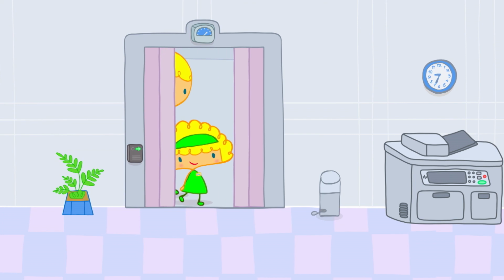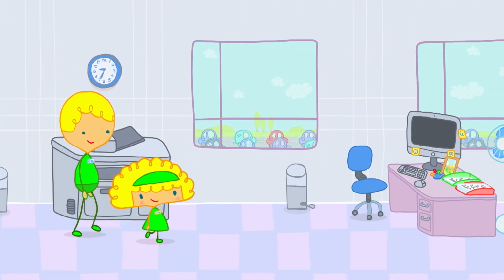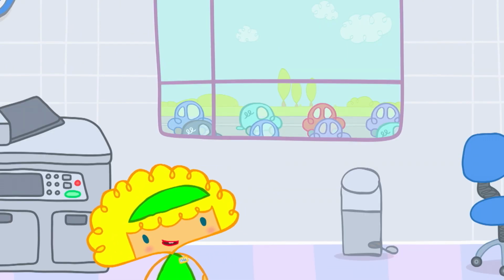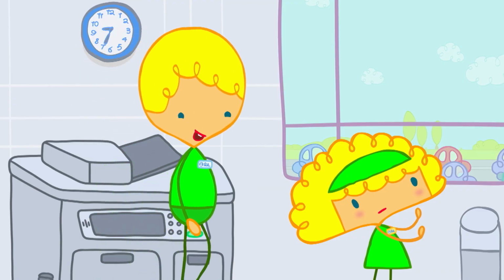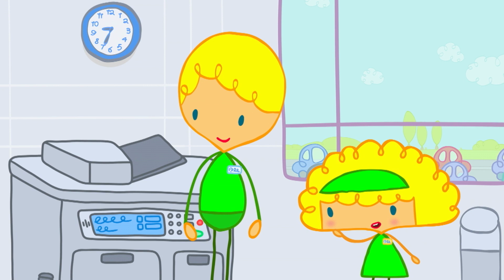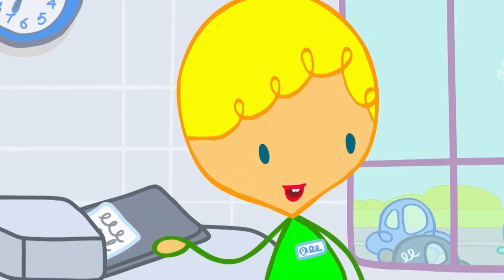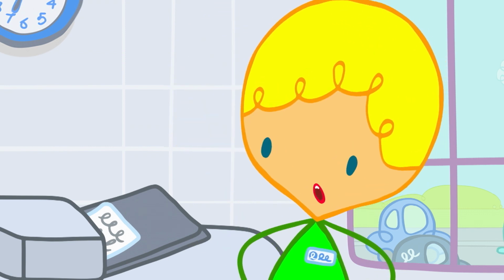Dada Go and Maya have arrived at Dada Go's office, which is all the way up on the top floor. I bet we can see all of the city from up here. Not exactly, but I do have a great view of the car park. What's that? It's the printer. It prints out a list of my jobs for the day. At least, it does when it's working.